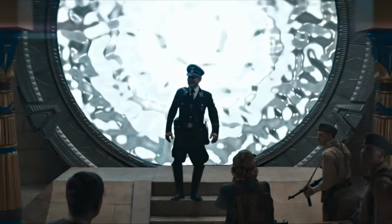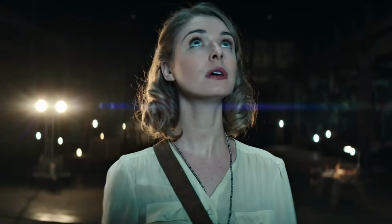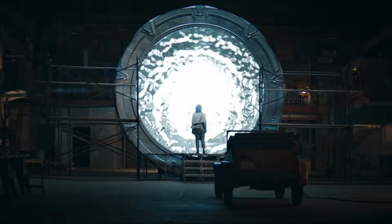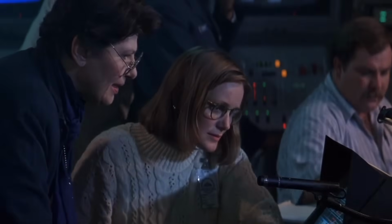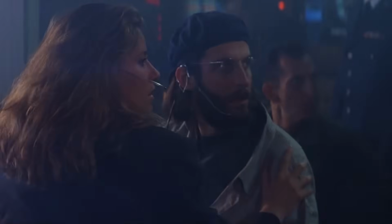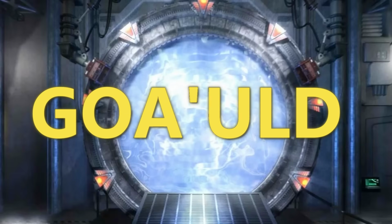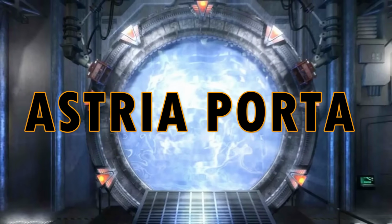But the Stargate is not just a cool piece of tech, it's the backbone of the entire Stargate universe. Once the connection is established, people can travel between worlds almost instantly. From the moment the gate in Egypt was activated in the 1994 Stargate film, it started a chain of events that would lead to many missions, alliances, wars, and discoveries across the universe. It is also known as the Chappa'ai in the ancient tongue of the Goa'uld, and as Astria Porta in the language of the Ancients.